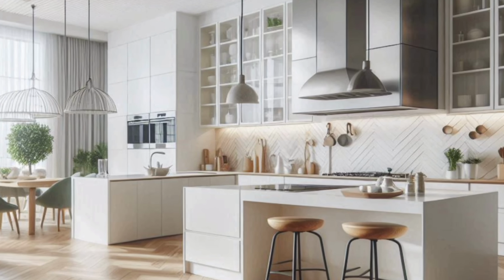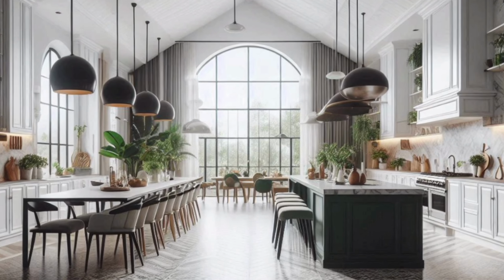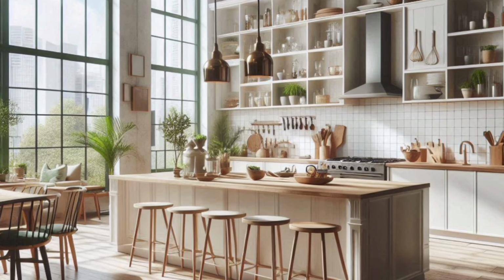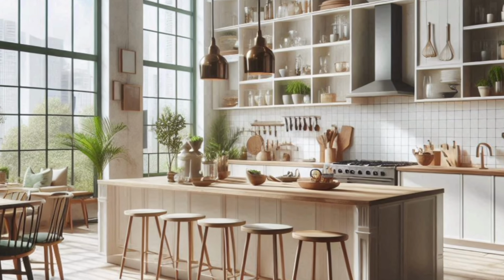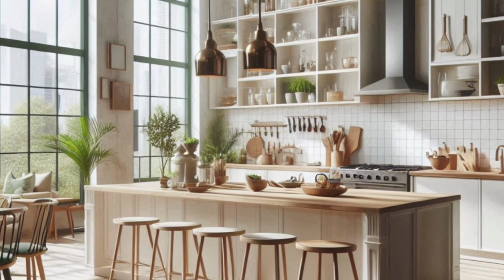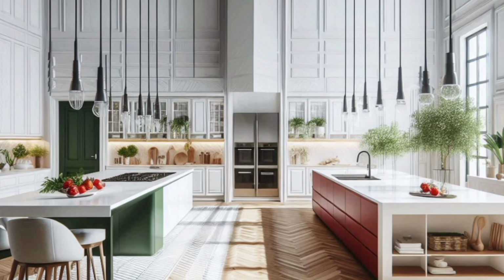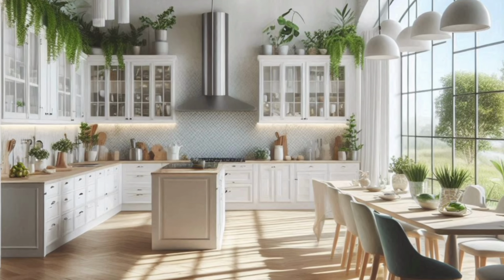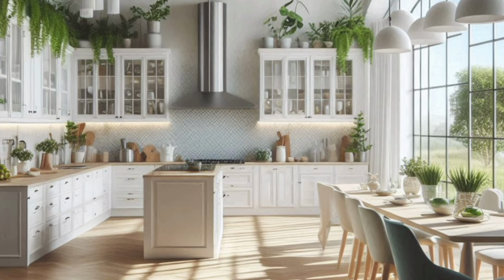Finally, let's talk about the finishing touches, those little details that make your kitchen feel like home. This is where you can really let your personality shine. Think about adding a few plants, some artwork, or a statement light fixture. Open shelving can also give you a chance to display your favorite dishes or cookbooks.